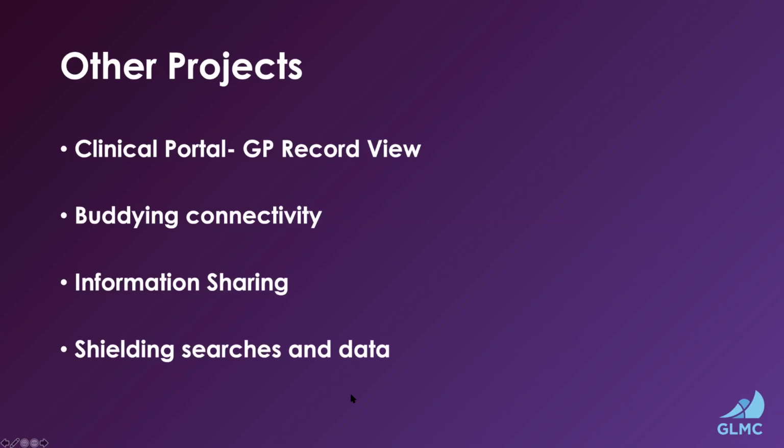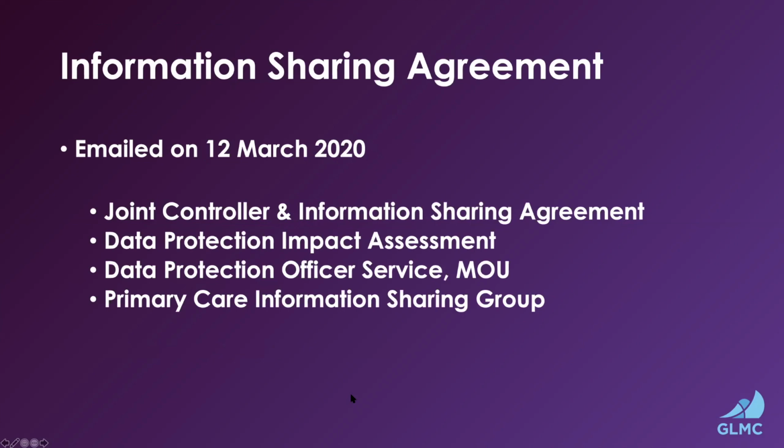I want to spend a little bit of time on the next two things, which are information sharing and the shielding searches. First is the information sharing agreement. This was originally emailed out to all practices on the 12th of March, but I suspect from the lack of returns from practices that this was probably missed. 13th of March was when we went into level one of the escalation plan. The board has reissued the email, and it would be good if GPs and practice managers can take some time to go over the documents.